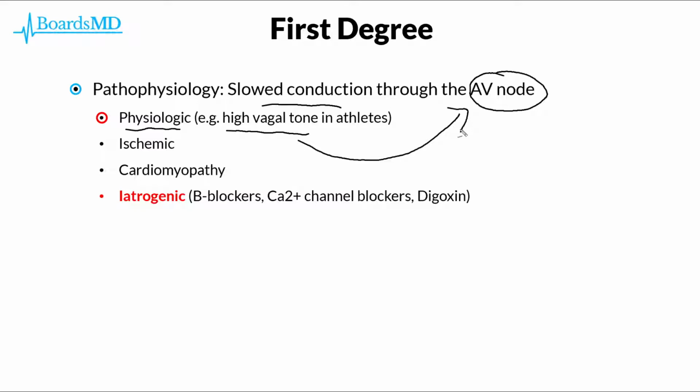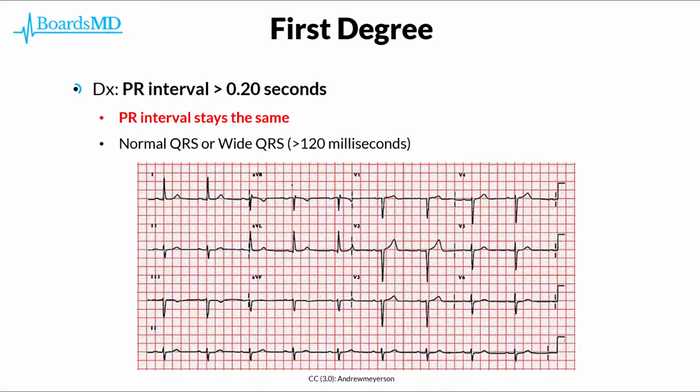Additional etiologies of first-degree heart block include ischemic disease, cardiomyopathy, as well as iatrogenic causes, as many medications actually slow conduction through the AV node. These medications include beta blockers, calcium channel blockers, and digoxin. In first-degree heart block, our patients are going to have a PR interval on their EKG that is greater than 0.2 seconds. This PR interval is going to stay the same. There's not going to be prolongation progressively, for example, as we move along the EKG.